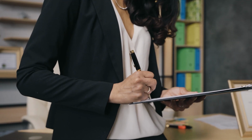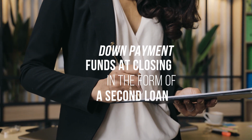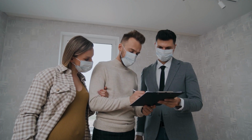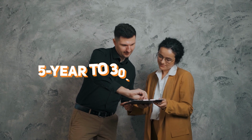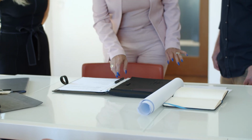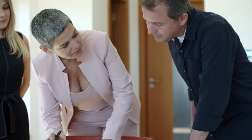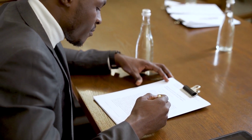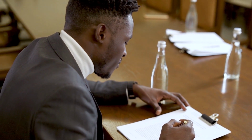These types of programs will provide down payment funds at closing in the form of a second loan, often as an interest-free loan. Some may accrue interest, and some might be amortized loans. These programs typically range from 5-year to 30-year loans with varying repayment terms. Some may have immediate repayment, while others will kick in after a predetermined period. Some second mortgage payments can be deferred, or you can pay the second mortgage before your loan ends.